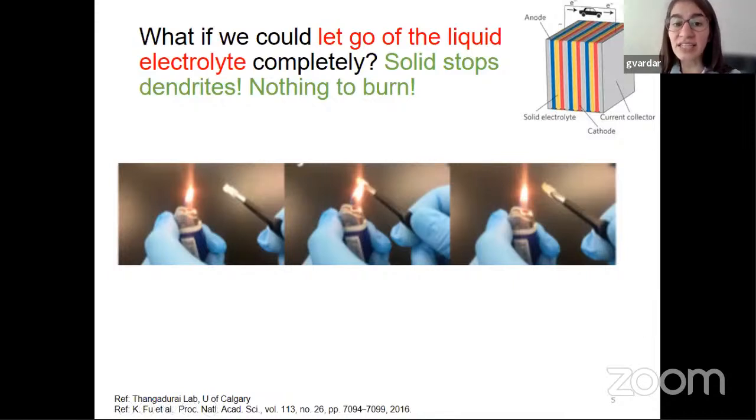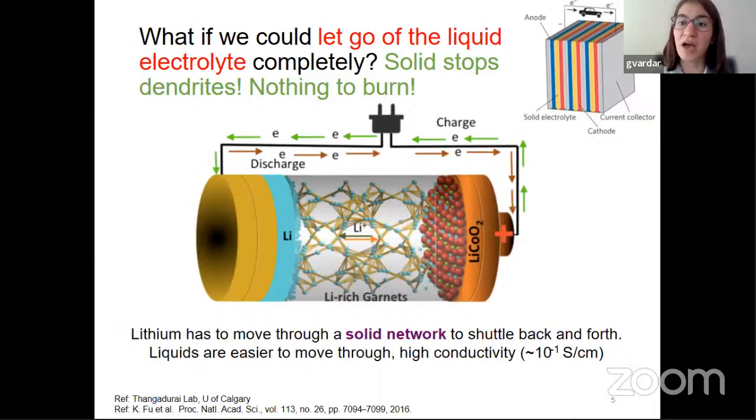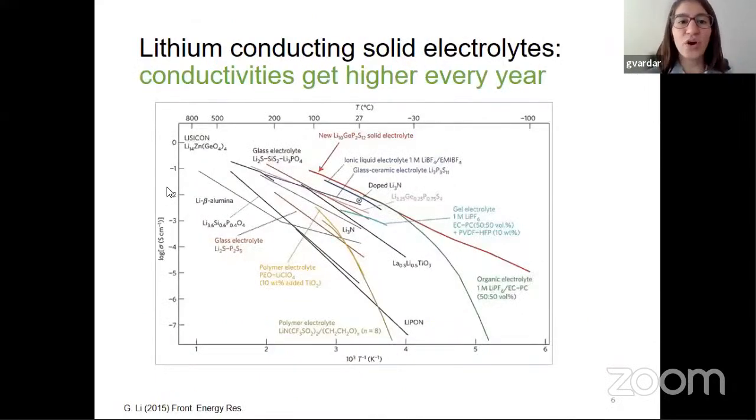So these solid electrolytes are what I'm working on, where you move the lithium through a solid. Obviously, moving something through a solid is not as easy as moving it through a liquid, because liquids are very non-viscous compared to solids. So liquids are easier to move through. However, there are some lithium-conducting solid electrolytes that have lithium conductivities close to the liquid case.